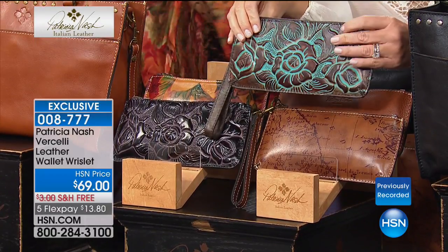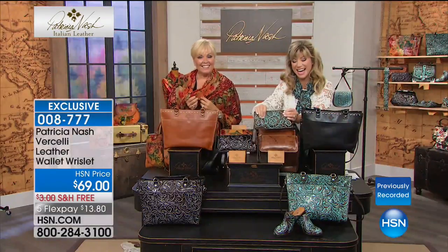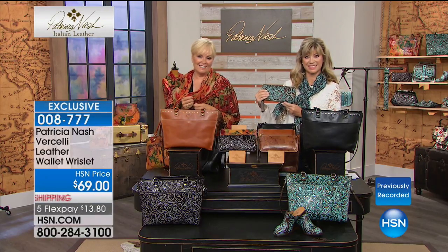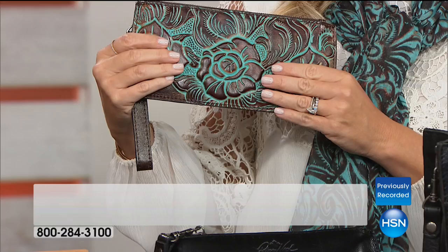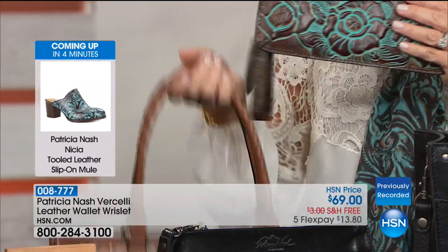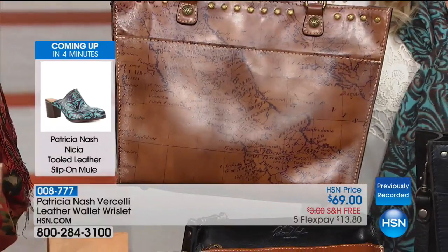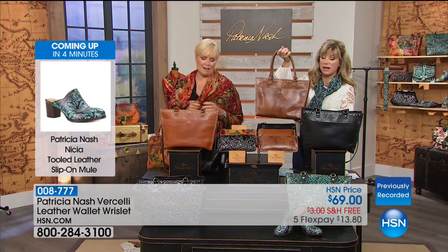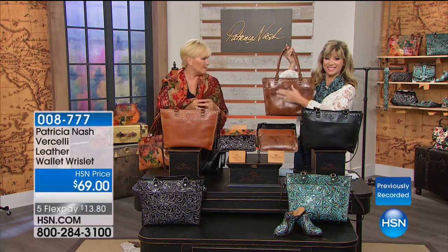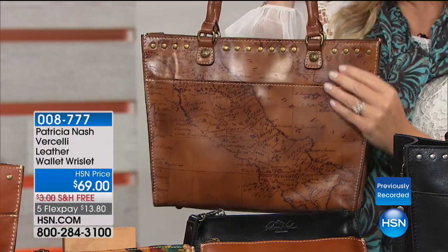Yay! Because I have the florals, but I probably should have bought the black one, but the map is one of a kind. Isn't it? I love it, love it, love it. Oh, we did too. And enjoy it. I'm so humbled and I'm glad to hear you're loving it. That just makes me want to go design another bag, you know?